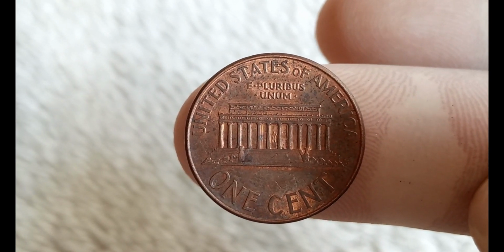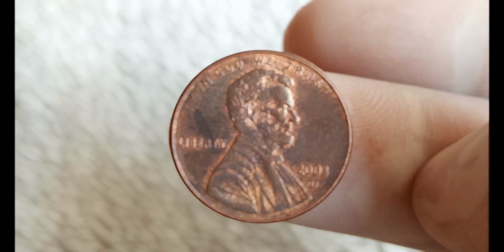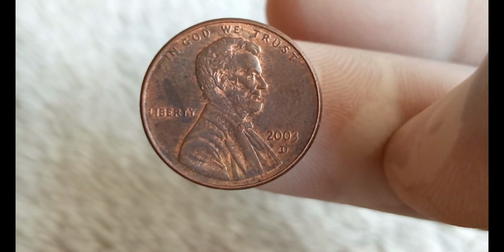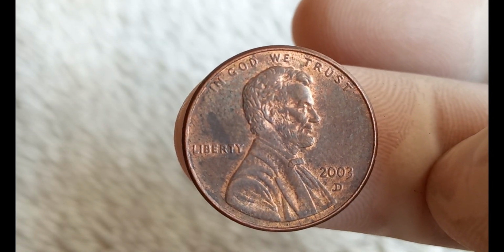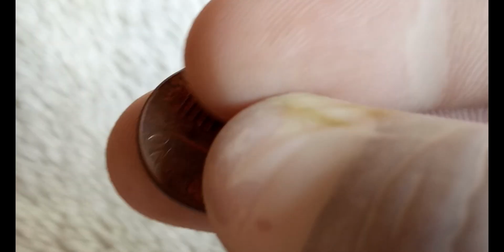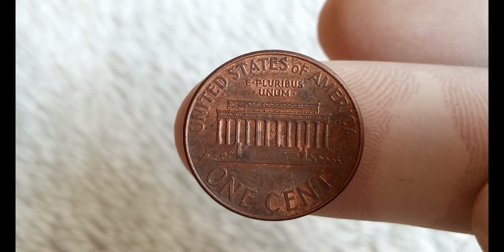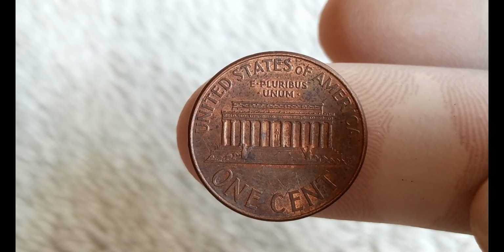Second, check the condition. A shiny red uncirculated coin is always worth more than a brown circulated one. Third, look for errors or varieties, because this is where the real money lies. A double die obverse, an off-center strike, or a die clash could be the difference between a penny worth 1 cent and a penny worth hundreds of thousands of dollars.